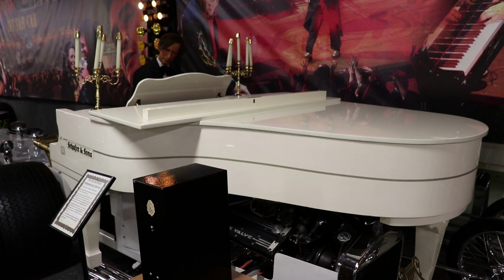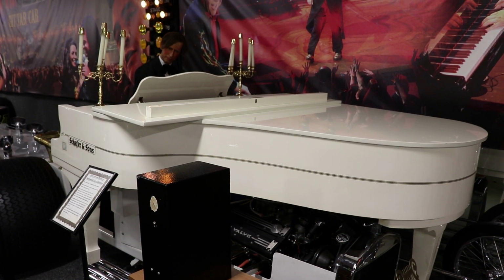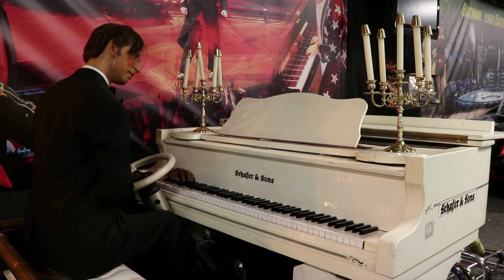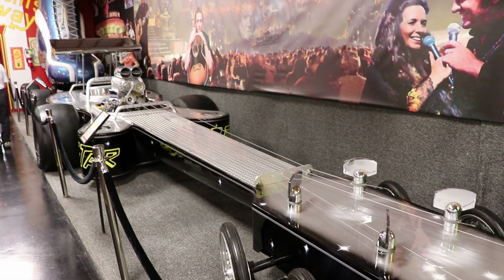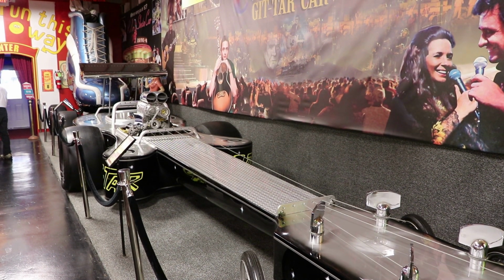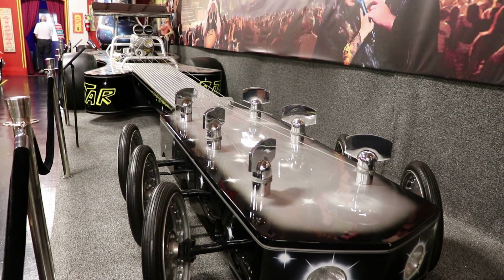The piano car here is a tribute to Elton John, also from Jay Orberg's custom Tributes to the Legends cars, and it features a wax figure of Elton John playing the piano. This is the Johnny Cash Guitar, a 28-foot long guitar dragster that does in fact drive. It's also one of Orberg's creations, and it's actually made of steel, not fiberglass.